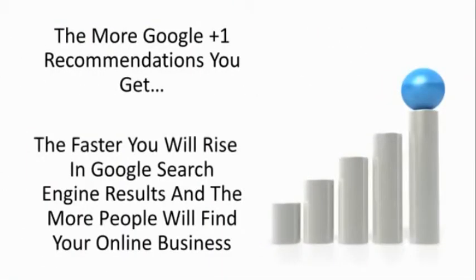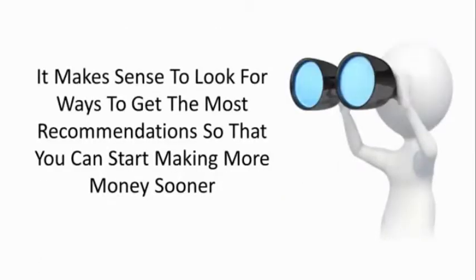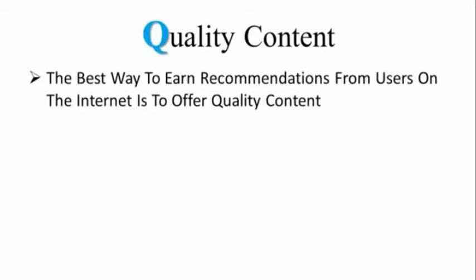The more Google Plus recommendations you get, the faster you will rise in Google search engine results, and the more people will find your online business. So it makes sense to look for ways to get the most recommendations so that you can start making more money sooner.